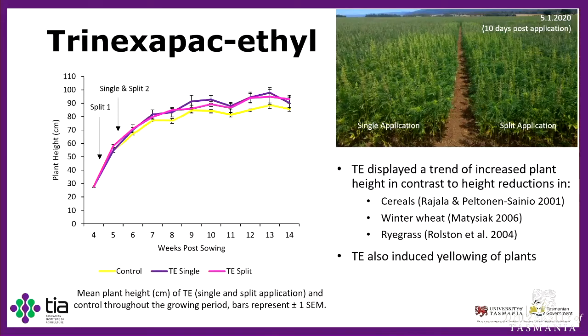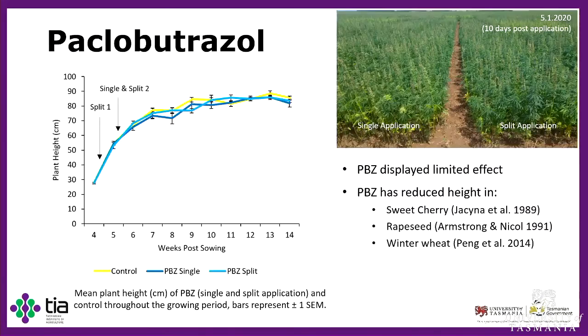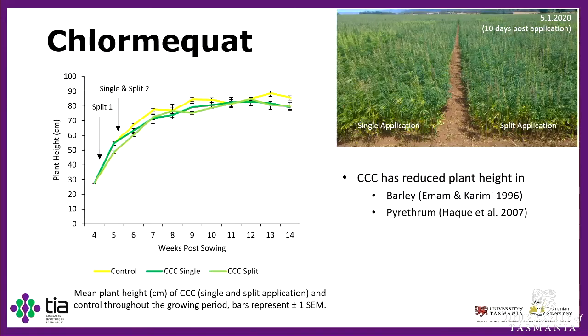This could be a dilution effect. As we've increased height, we've run into nitrogen deficiency. But I guess either way here, TE hasn't shown any potential to address those aims that we mentioned. Then we get to Paclobutrazol, and really we saw limited effect. There's been successful height reduction in both perennial horticulture and annual crops, but in this trial on hemp, we really found nothing.